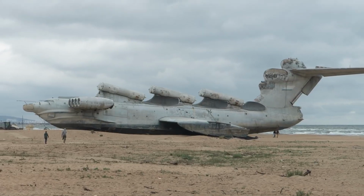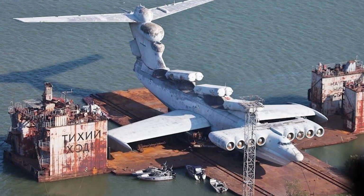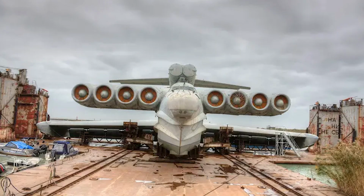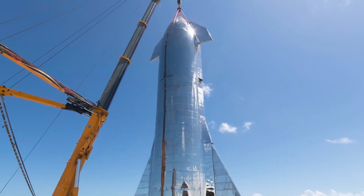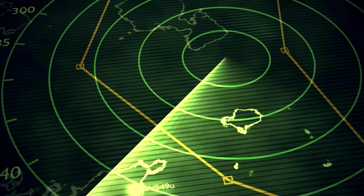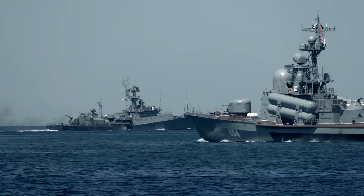The Soviet Union developed the Lun-class military Ekranoplan, the largest and most ambitious ever, in the 1980s, going by the intriguing secret name Project 903. It could transport about 100 tons, about the same bulk as Elon Musk's Starship. It was fast and capable of flying under hostile radar, making it the ideal weapon for blowing up warships.